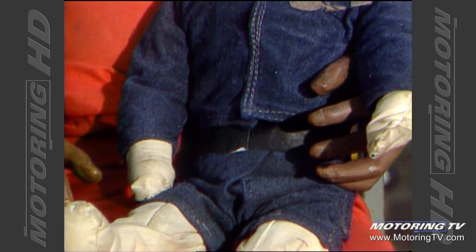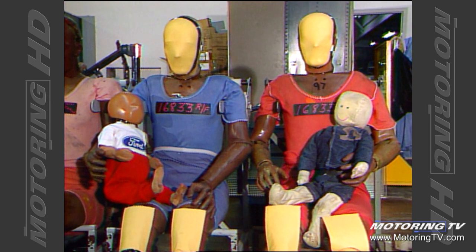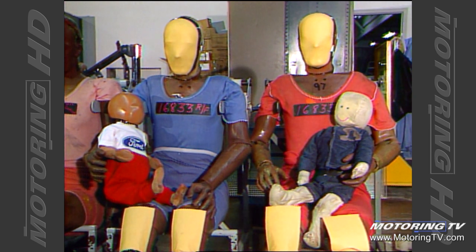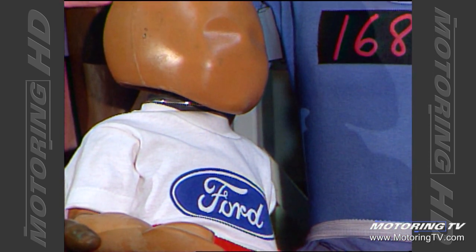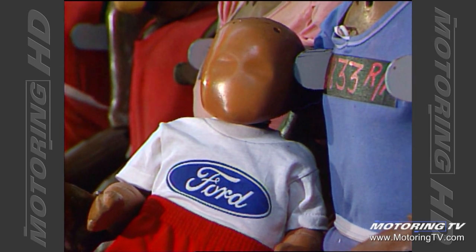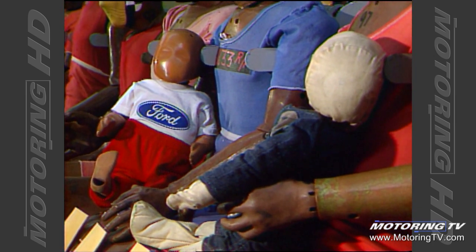Back in the good old days, which would be the late 60s, early 70s, our smallest dummy was a 6-month-old. It was a rag doll that essentially looked like a rag doll, but it was ballasted with sand, and it served the purpose for child seat, infant seat development. But by today's standards, we have a very sophisticated 6-month-old infant dummy. And you could just see the tremendous technological advancement in something as simple as the 6-month-old rag doll compared to today's 6-month-old anthropomorphic test device.